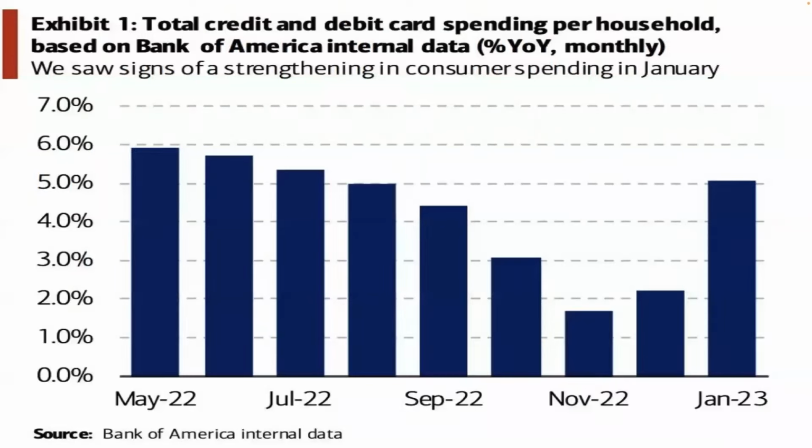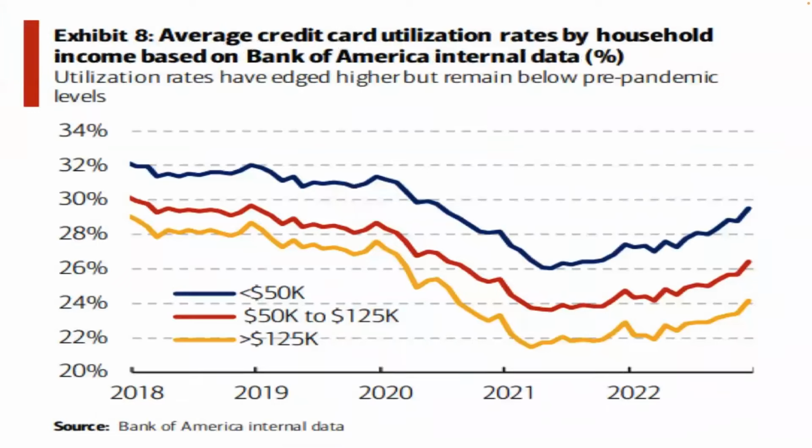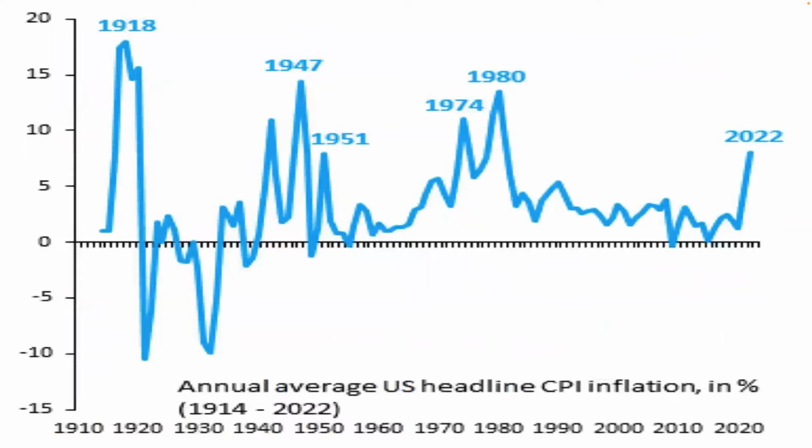The consumer is running lots of credit, but it's not a lot of their household income. So we're seeing rising credit quite rapidly, but it's only at 5% of their net worth. So they're not even back to 2018 credit card utilization rate. So back in 2018, the poorest group of credit borrowers were running 32% of their total credit available. Today, that's under 30%. And on the income earners over 125,000, it's really low at 24%. So in general, people's balance sheets are very healthy.